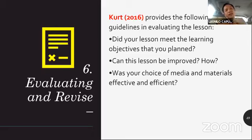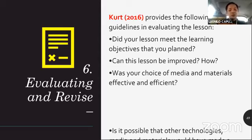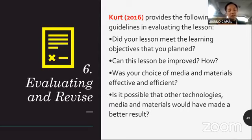Paano? Kung nakita natin na hindi sila masyado natuto, paano pa natin pagandahin yung lesson? Was your choice of materials, of media, effective? If not, what other materials can you use? Is it possible that other technologies, media, and materials would have made a better result? Then use that the next time.